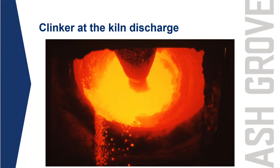This is a picture of what the kiln looks like as the clinker is being discharged from the end of the kiln. So you can see it's very, very hot. The material temperature gets up to, like I say, about 2,700 degrees before it enters what we call the cooling zone. In the cooling zone, we cool the material off about 400 degrees, and that's enough to freeze the new mineralogy in place. So it sounds odd to say that you're freezing something at 2,300 degrees Fahrenheit, but that's what's going on.